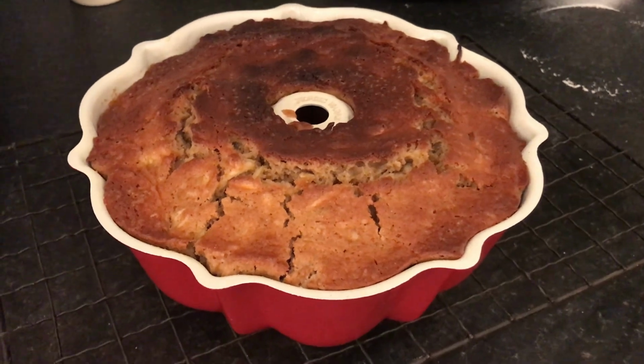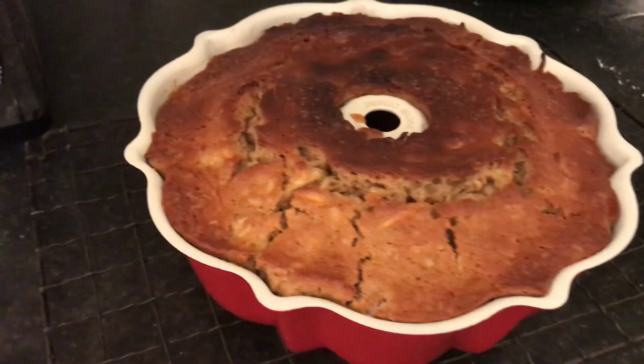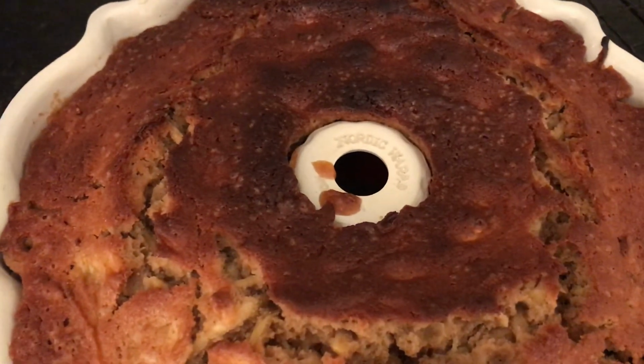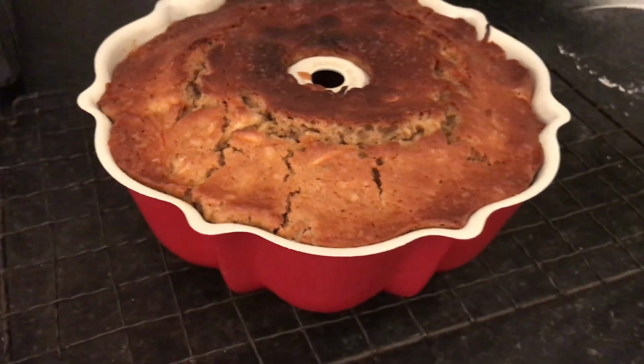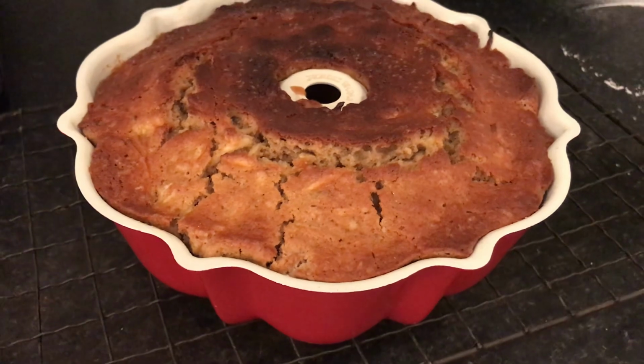It's had about 50 minutes in the oven, so I've just taken it out and I popped a cake tester skewer in there. Looks okay, so I'm going to leave it in here for about 10 minutes and then I will turn it out and leave it to cool completely.